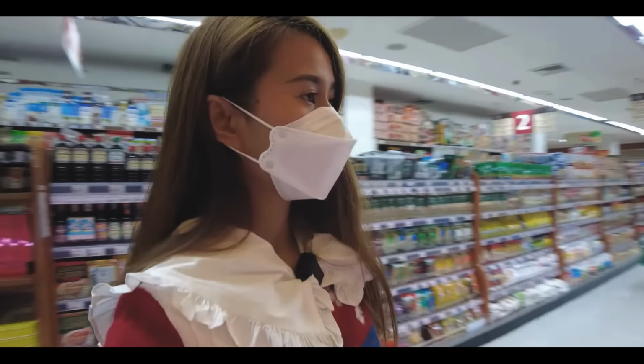Hey, coconut milk next to laundry detergent, next to peanut brittle, next to dish soap, and what looks like a THC-infused chicken bouillon powder. Welcome to Khlong Toei.